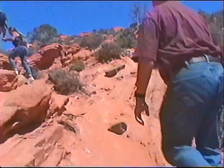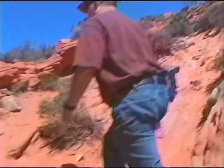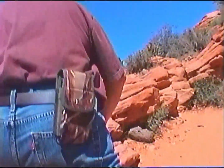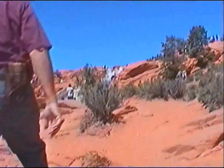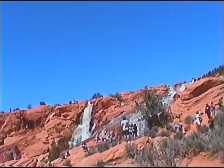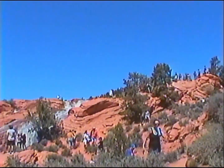All right, we are just about at the top. Definitely know you're close when you can hear the rushing water. So, looks like we are here. And this is the view right here that everybody hikes up for. So right on the crescent right there, of the ridge, is the reservoir.